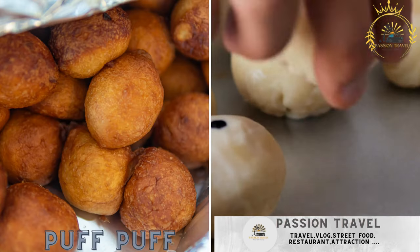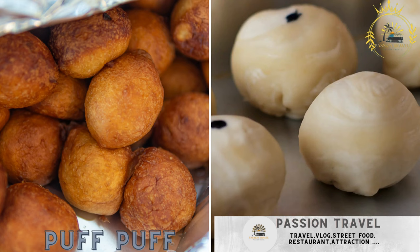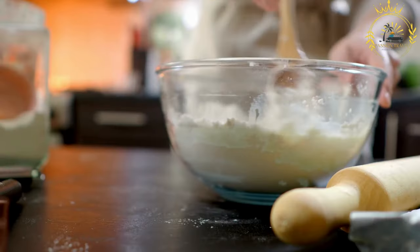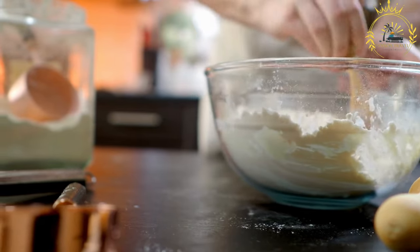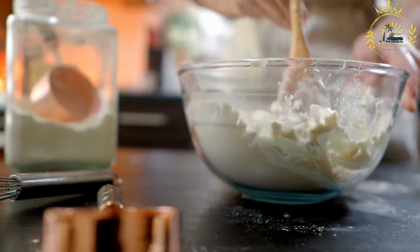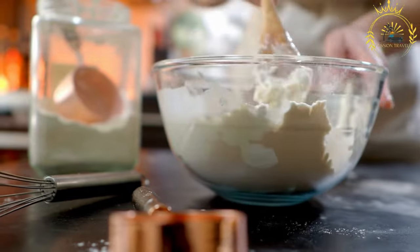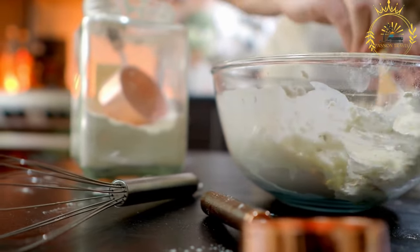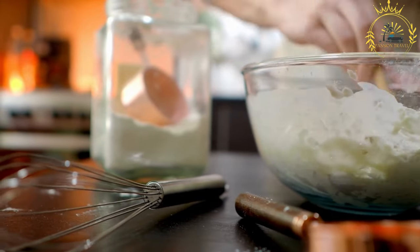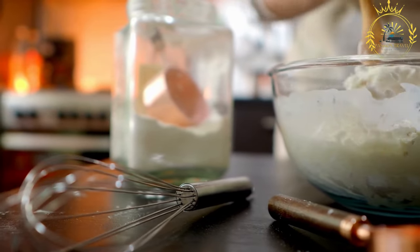Puff puff. Deep-fried dough balls that are slightly sweet and airy. Puff puff is a popular and beloved street food in Nigeria, known for its sweet and slightly crispy exterior with a soft and airy interior. Puff puff is a type of deep-fried dough that's enjoyed as a snack or dessert. It's a staple at celebrations, gatherings, and as a treat during everyday life.